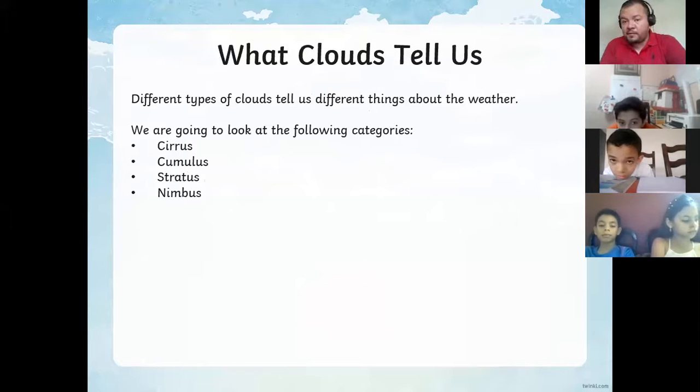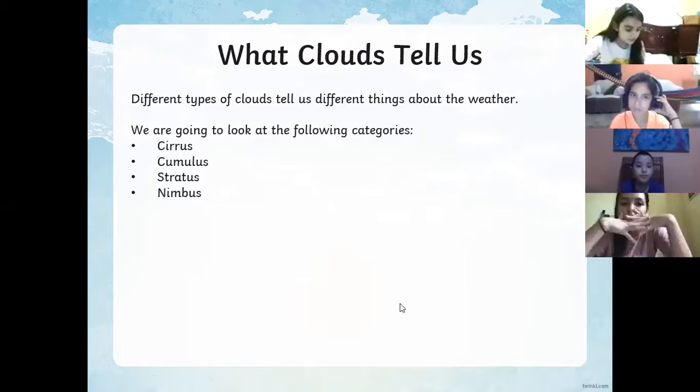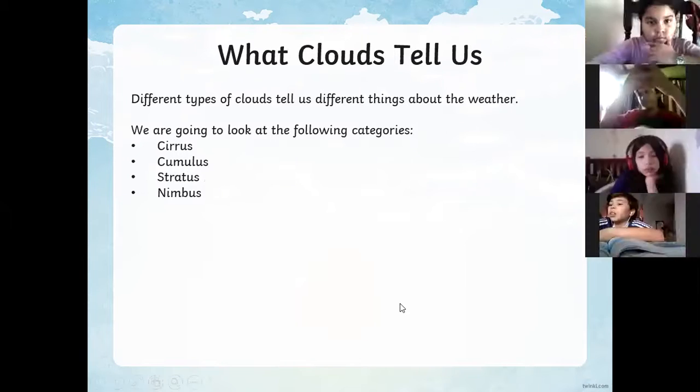What do clouds tell us? Different types of clouds tell us different things about weather. We are going to look at the following categories. We have cirrus, cumulus, stratus, nimbus. Those are types of clouds.